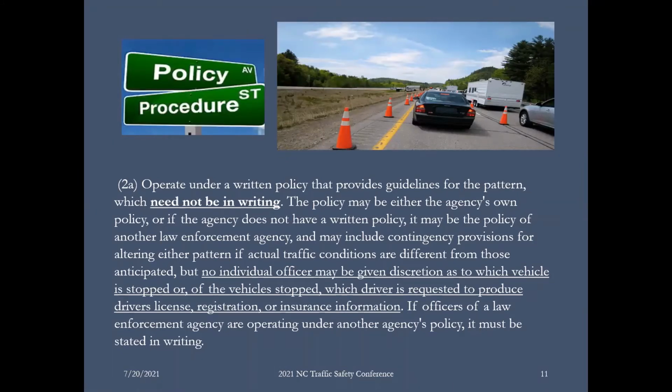But yeah, plan versus policy is one of those things that I get a ton of questions about from prosecutors all the time. A written policy is just a big, thick policy that governs all checking stations that's in some captain's drawer somewhere at the station. It's written somewhere, but it's not something you have to break out for every single checking station. It just needs to exist. Whereas the guidelines for the pattern, which is the plan for this particular checking station on this particular date, does not need to be in writing.